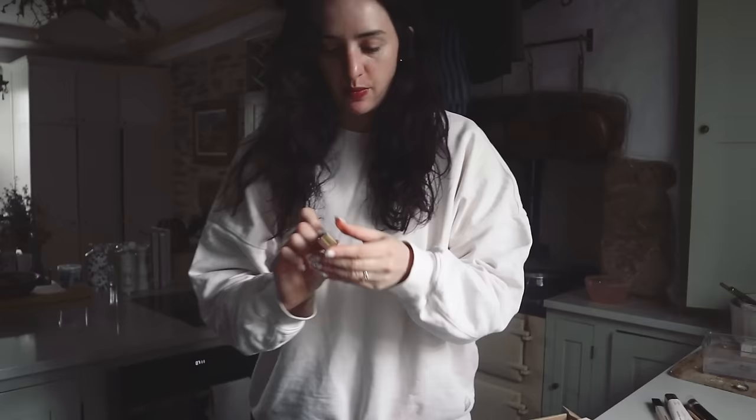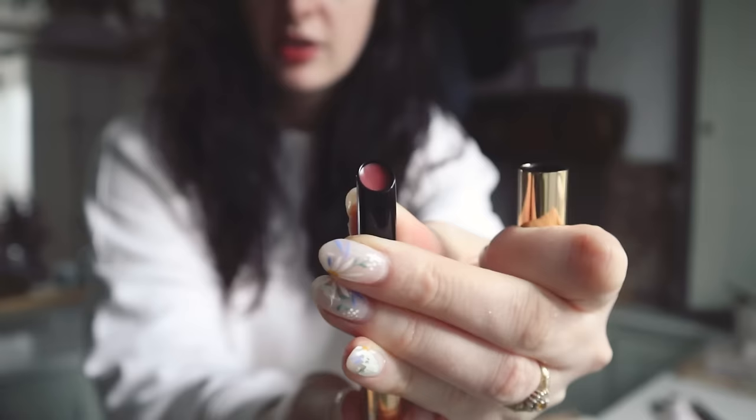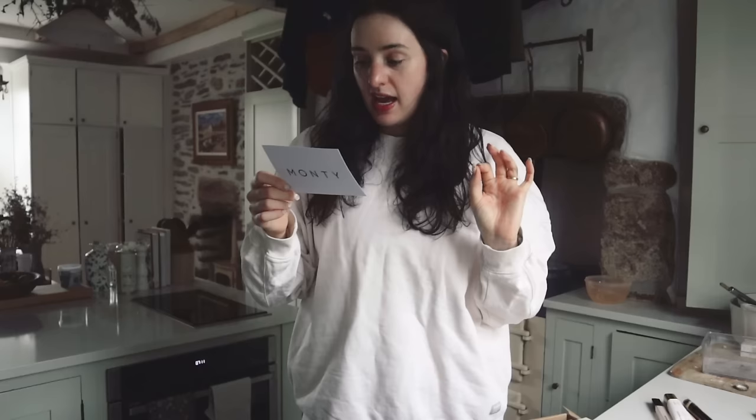Oh, in a different colour. That's a red colour, which I really do like because it suits my skin tone. A nice red will bring out the colours. But this is a lovely pinky neutral. Gorgeous. Very excited to try those. So thank you, Hourglass, for sending that, and Monty. And if you didn't know, Hourglass are cruelty-free and vegan, so that's why we love Hourglass.